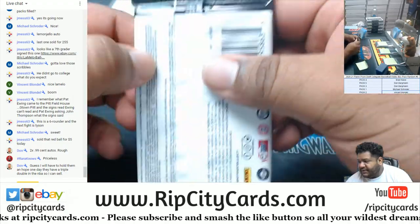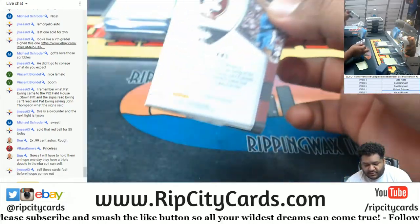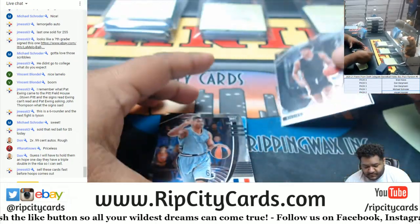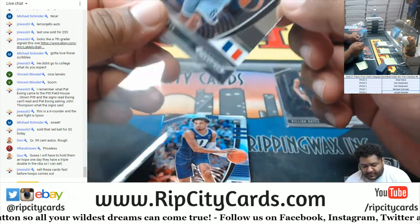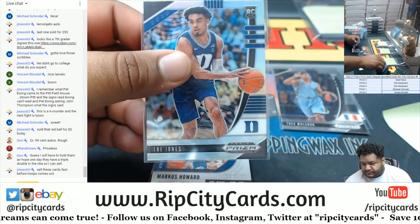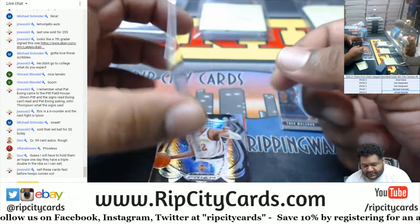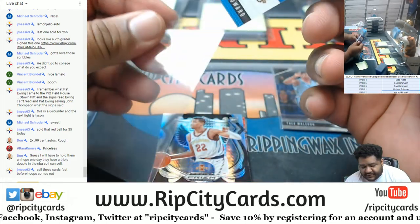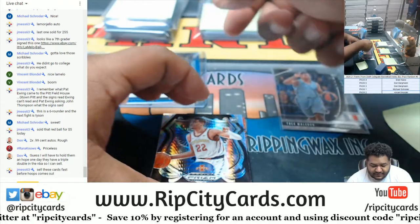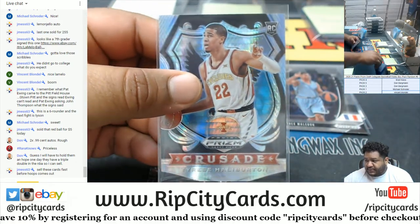All right, Big Brad, time for pack four. Good luck, my dude. All right, we got Killian Hayes, Theo Maledon, Trey Jones silver, Marcus Howard autographed /149. So suffice it to say that LaMelo Ball autograph was the biggest autograph by far. Tyrese Haliburton, Crusade Hyper.